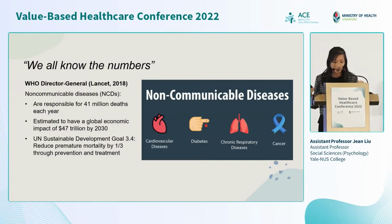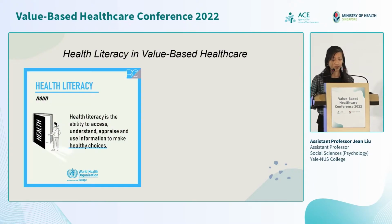Therefore, one of the UN Sustainable Development Goals is to try to reduce premature mortality by one third through prevention and treatment. And it's with this context in mind that the topic I'm going to speak about started being raised. From the 1970s onwards, people started using this term, health literacy, as part of value-based healthcare. And what do we mean by health literacy? Defined as the World Health Organization infographic shows, health literacy is giving patients the ability to assess, understand, appraise, and use information to make healthy choices for themselves.